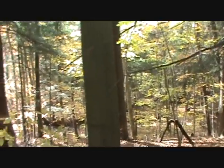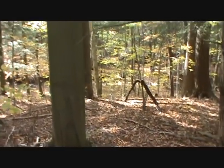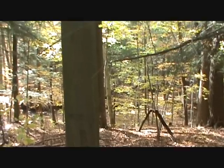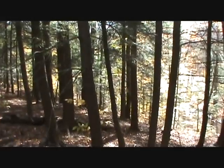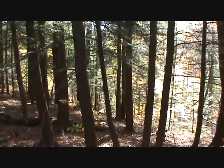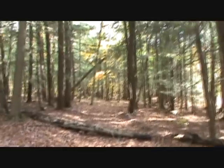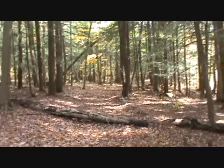We're going to follow this ridge along here. As you can see, there's a ridge here, then there's a low flat spot in the stream, and then it slopes up in the distance. So we're just going to follow this rim around and then cross the creek on the other side. There we go. And we're going to follow this. Looks like it's an old logging trail. We're going to walk down that for a little bit.